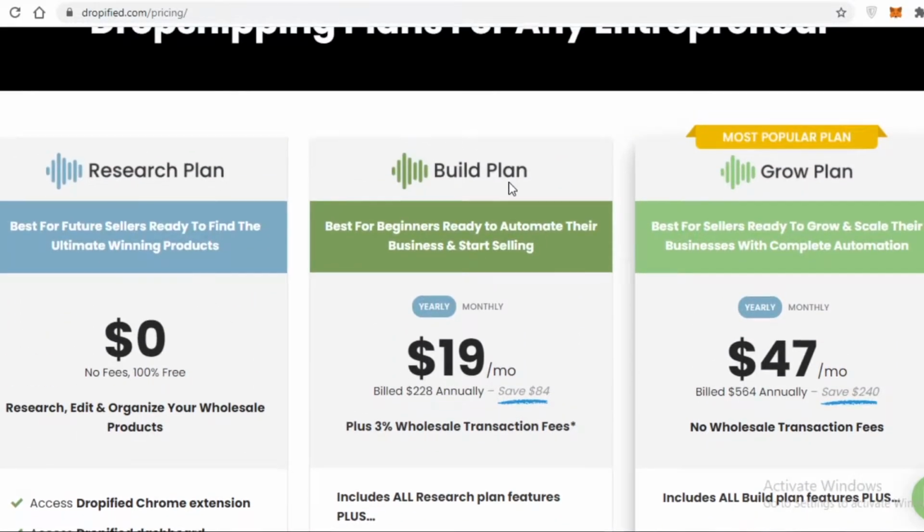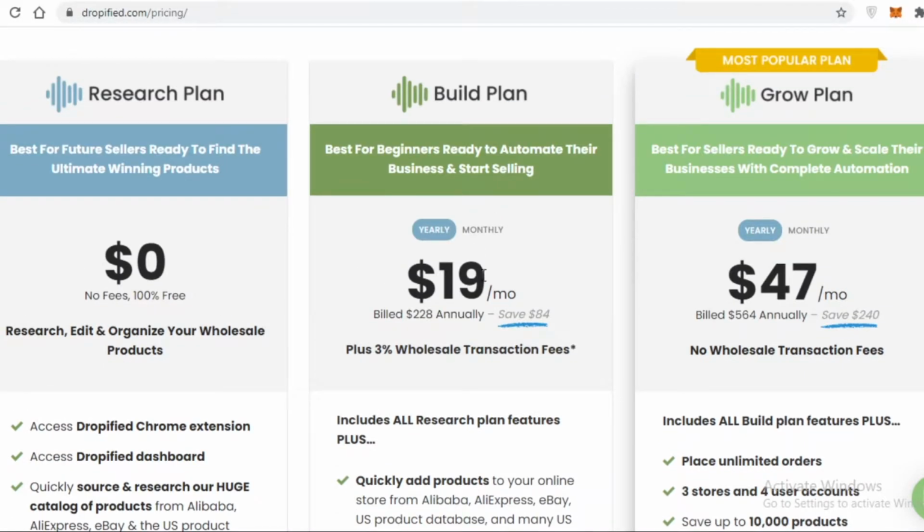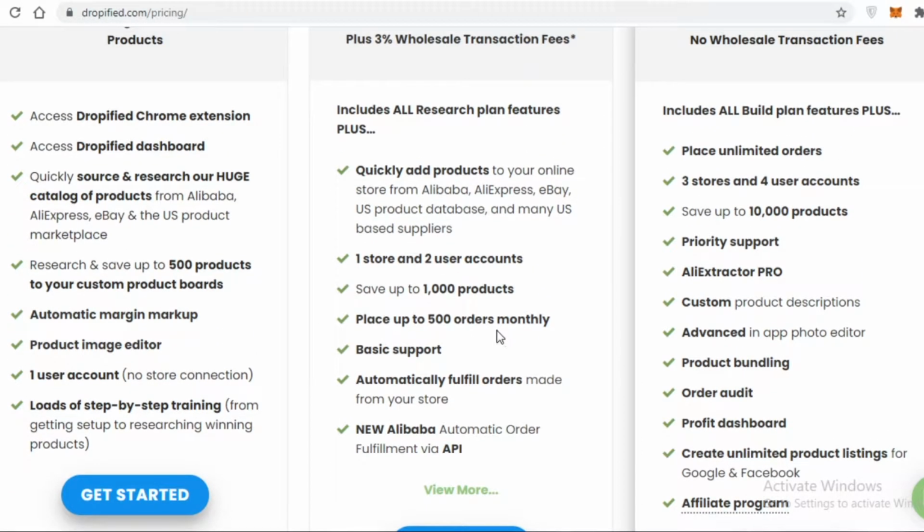Now, after that, they have their Build plan, and their Build plan starts at $19 per month. And if you bill this annually, you will get it at $228. You will be saving $84 if you bill this yearly. Now, all of their Build plans include 500 orders monthly, so you can have up to 500 orders. You can save up to 1,000 products in your product catalog. You have one store and two user accounts, so you can have ownership status and then add a manager or someone else to the basic user account.